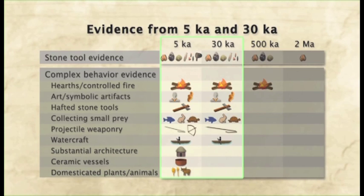If you look at the specific differences, as I said, most of the differences reflect economics, the differences between people who have agriculture and pastoralism and live in permanent settlements, and the behavior of people who are mobile hunter-gatherers. The scale of these differences between 5,000 years ago and 30,000 years ago is comparable to the range of behavioral variability we see among living humans.